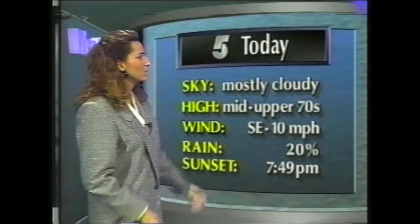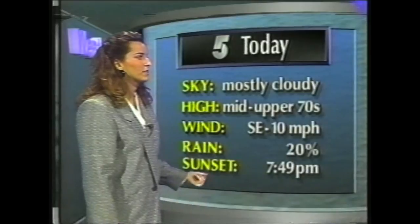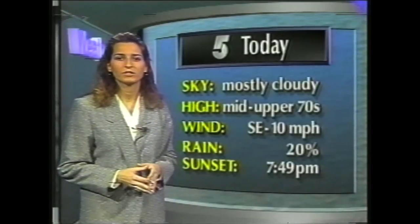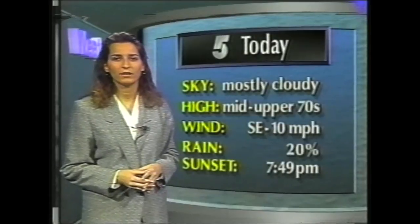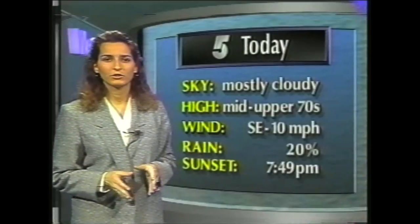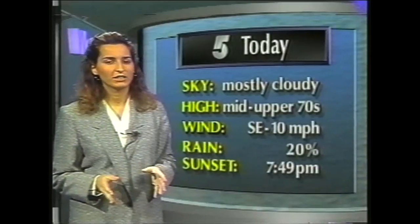And finally, for the forecast for today, sky is mostly cloudy, high mid to upper 70s. Winds are out of the southeast at 10 miles per hour. Rain is 20%, and sunset is at 7:49 p.m. tonight. Now, you can expect tonight for temperatures to be dipping and rain chance to increase to 40%.